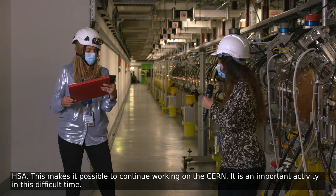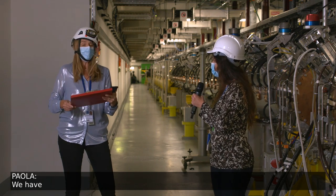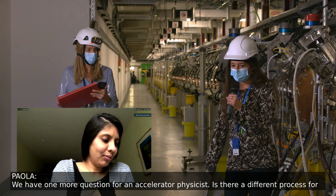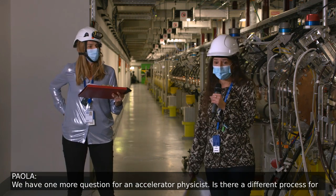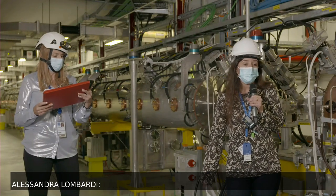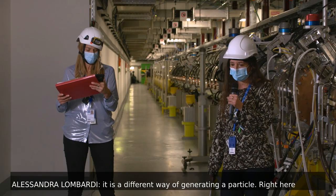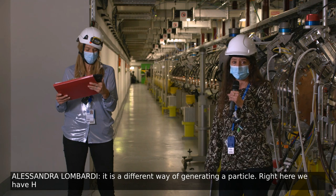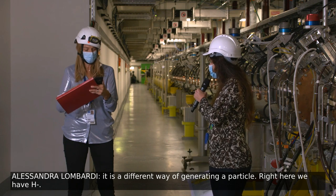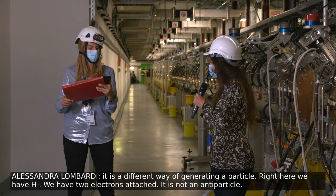Is there a different process for generating antiparticles, considering that they take a lot of energy to produce, and how are they used in collisions? Yes, it's definitely a different way to generate a particle and to generate an antiparticle. Right here we have H minus, a proton with two electrons attached. It's a particle, not an antiparticle. Antiparticles are generated by completely different means, and not here at Linac 4.